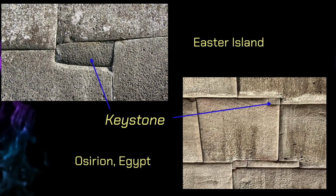And then there are these wonderful tiny pieces, what we could call keystones, which are fitting beautifully into the wall. Again, how did they design this? How did they manufacture this stone so it was absolutely correct for the stones that it's joining? Here we have it in Easter Island and the Assyrian in Egypt.